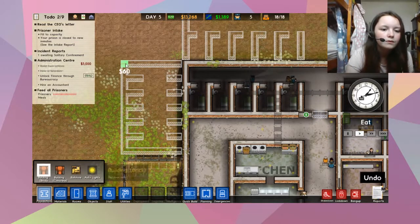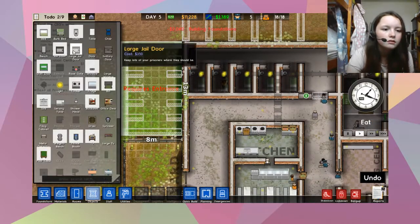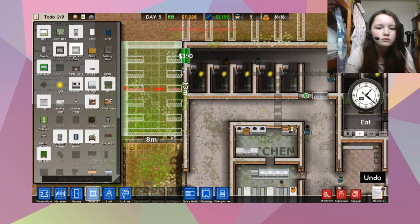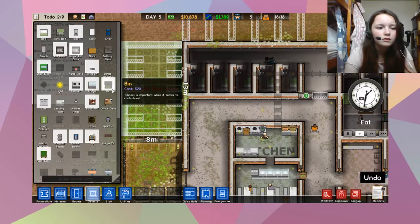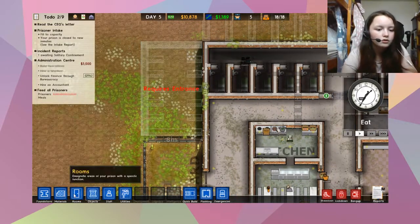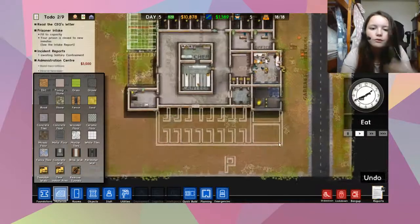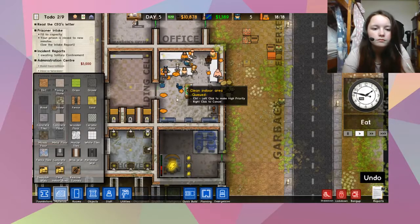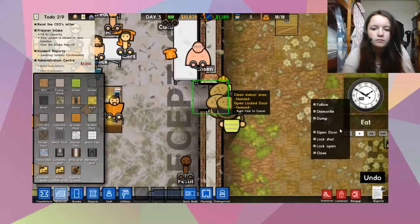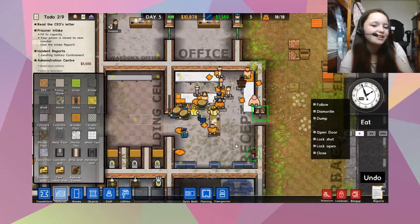Ooh. Okay, let's quickly do this then. And then we need a jail door. There. Actually, you know what? That's fine. Right, but I do want a wall in there, so... Are they going all the way around? Or are they not going at all? You can just hear them whistling. I'm finding it, like, so interesting.